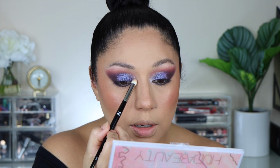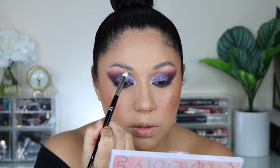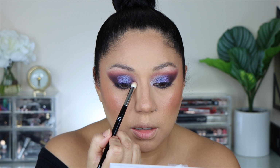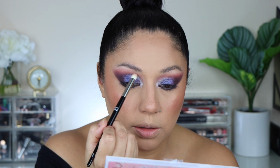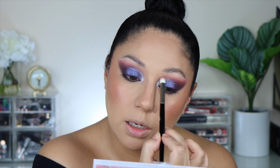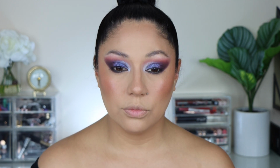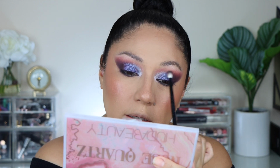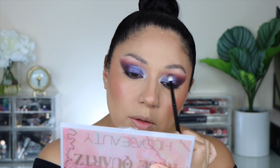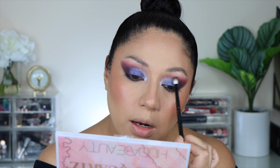So I'm going to move it up a little bit to the inner corner and up. Just blend those shades together. That looks so pretty. So just going in with the darker shade and just making sure that we didn't lose any of that depth right on our crease.